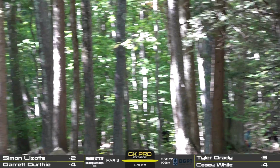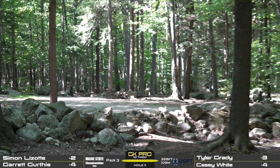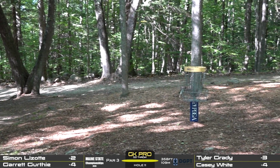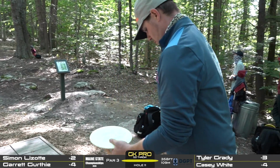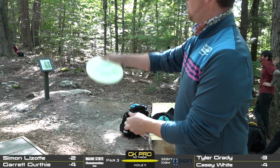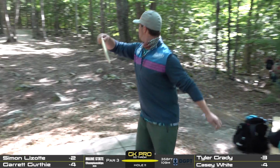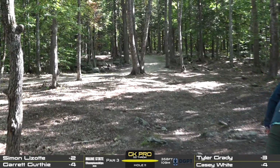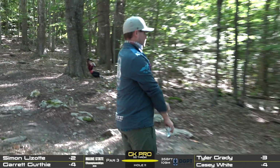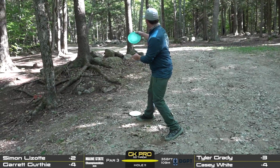So I'm going, this super knife hyzer, that could be great. Oh. Oh no. Wow. He's caught that rock or tree root there. And he's still going to have a putt, but that drive looked incredible. Garrett just not quite getting the push on it and the height that he wanted.